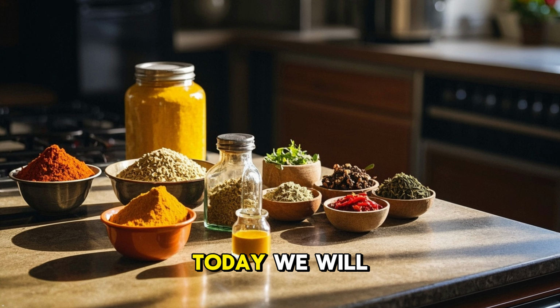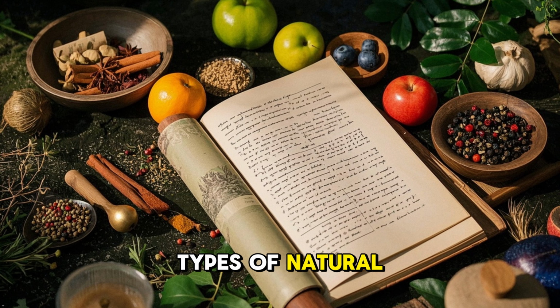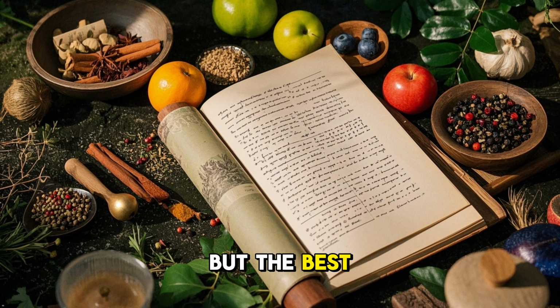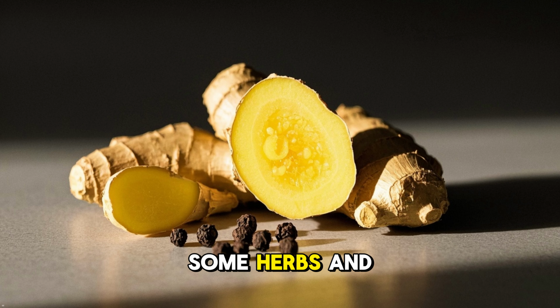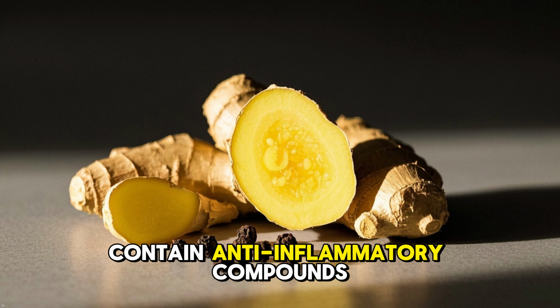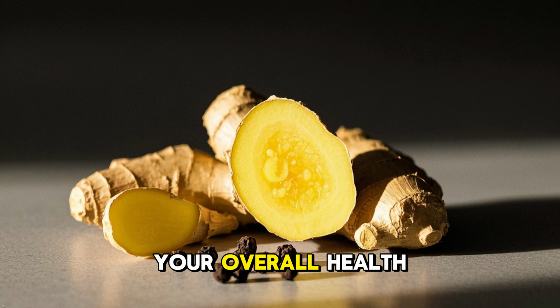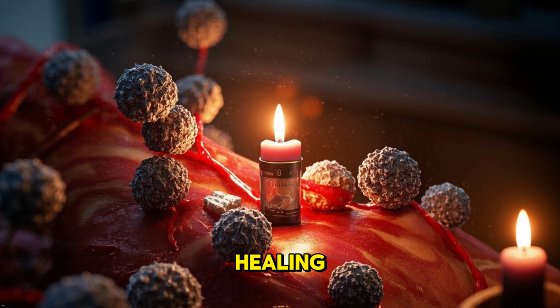Today we will be discussing top 10 anti-inflammatory spices. There are many types of natural remedies out there that claim to reduce inflammation in the body. But the best remedy is a healthy diet filled with anti-inflammatory foods. Some herbs and spices, like ginger and black pepper, contain anti-inflammatory compounds that may reduce inflammation and benefit your overall health. Inflammation is the body's way of fighting infections and healing.